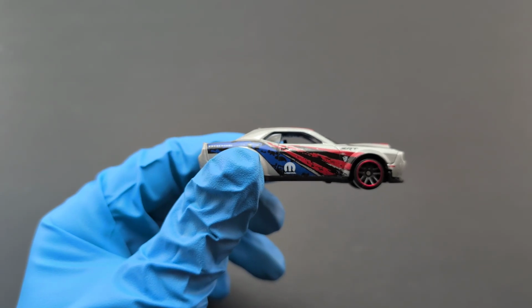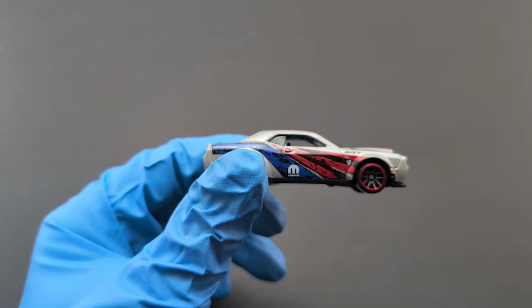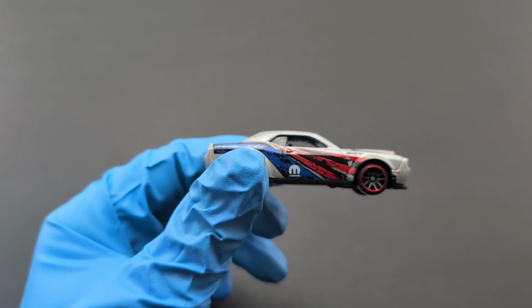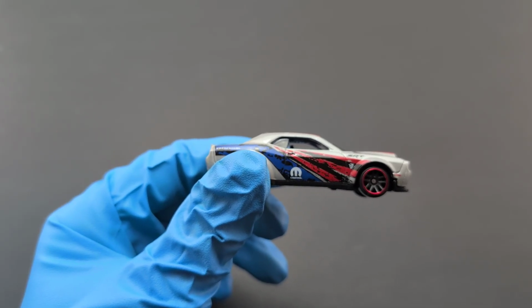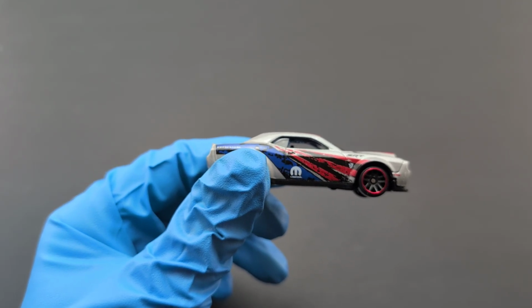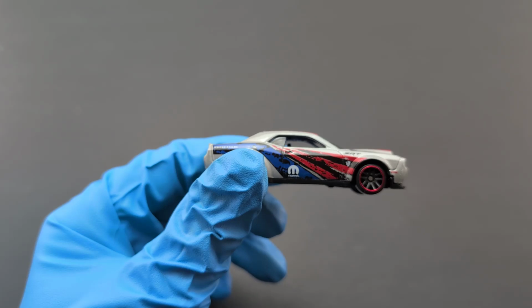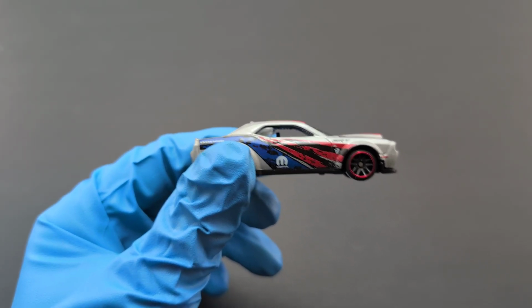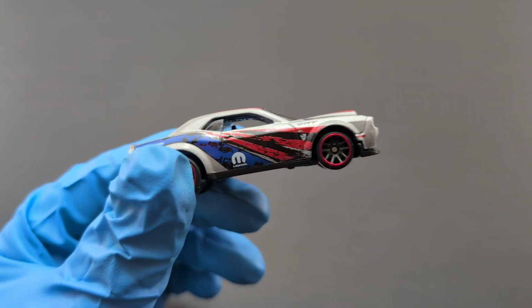If you haven't seen my last video of one of the Stars and Stripes vehicles, this line sits somewhere between the main line and the premium diecast from Hot Wheels, so you will end up having some details which are better than mainline, but again will miss out on some things which you only find on premium. So let's start and see what we get, what we don't.